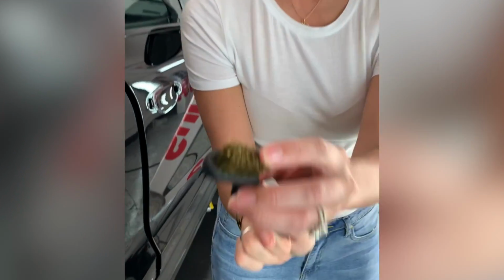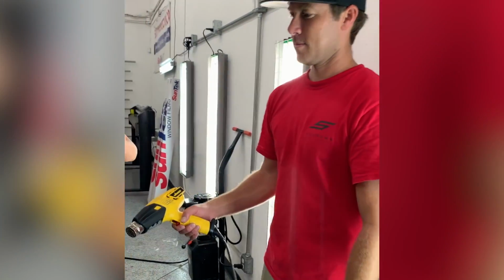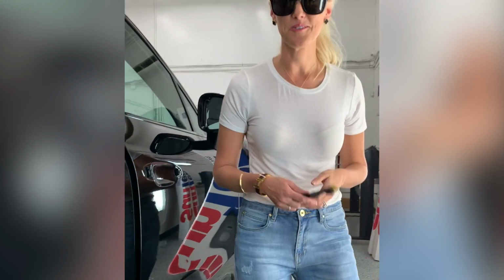Brent, I'm gonna scratch up your car right now, mate. You ready for this? It's a wire brush. Ready? Oh yeah, that's a good one. Okay, good thing is this has SunTek PPF on it. So this will actually self-heal in the sun. The scratches will disappear. For now, to speed up the process, we've got the heat gun. Check out what happens. It just completely disappears. That's so cool.